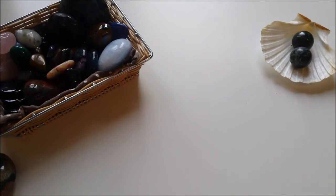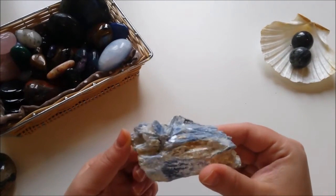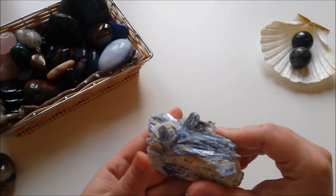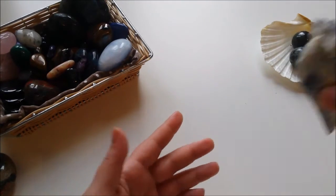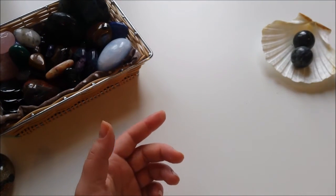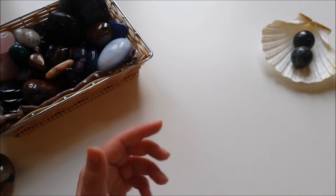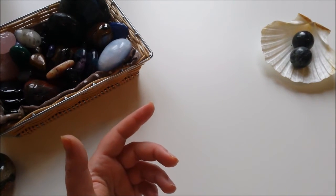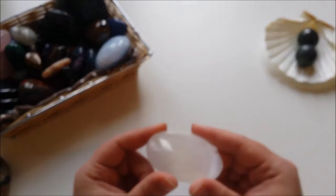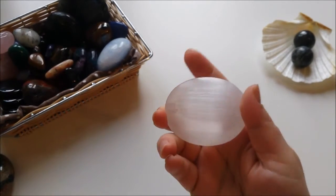I've got a piece of kyanite, which again I love. So gorgeous. I haven't worked with it that much yet. I've looked at it for hours, but haven't worked with it much. I've bought my first piece of selenite, and I am blown away by it. I love the energy.